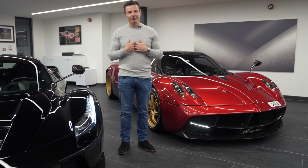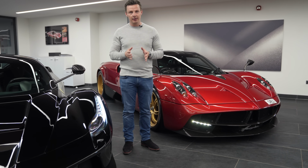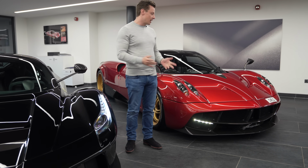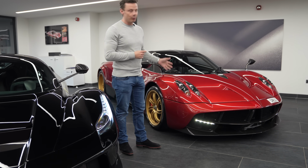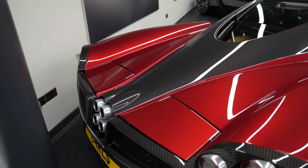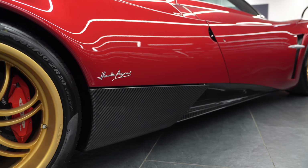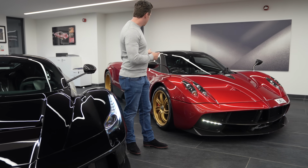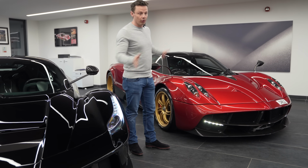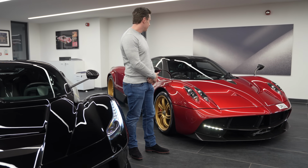Now next we have my baby, the Pagani Huayra. 1 of 100 cars worldwide, 1 of 4 to the UK, 1 of 8 right-hand drive. This car is finished in Rosso Dubai with a 50-50 carbon split, very similar to the Veyron. But you get the side sills, the roof, the back end, front sills, wing mirrors, etc. So a lot of carbon on this car. The whole car is carbon, as all of them are, but it's got the 50-50 split, finished in Rosso Dubai.